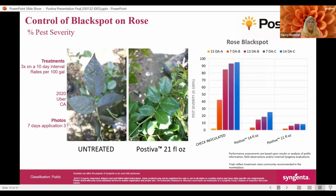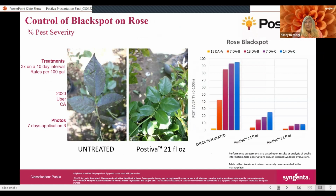This was another trial that was done out in California. And again, you can see this was a severe infection with over 90% infection rate. And here's Postiva at 14 and 21 ounces, just keeping that disease down.